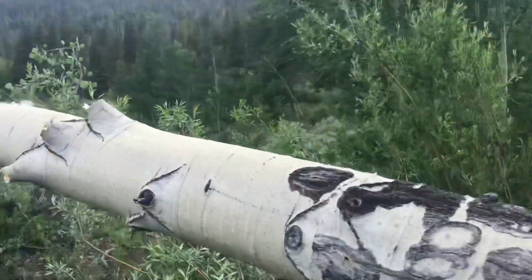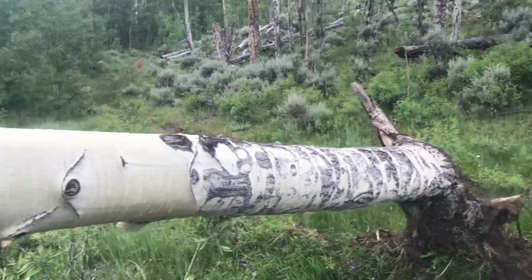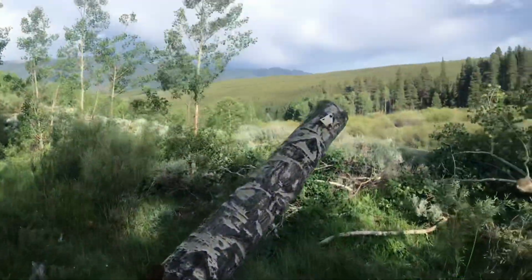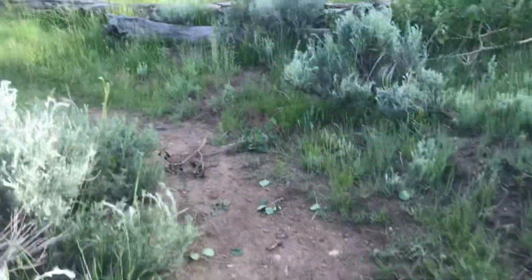Oh, I'm making progress. It's hard work. Oh, Lord. Took all the limbs. We topped it. Cut, and I don't know if I can pivot it. I think I'm going to have to cut it again over here. Lower. Oh, we even saved the trail sign. Woohoo! Oh, that was good exercise. Yeah.